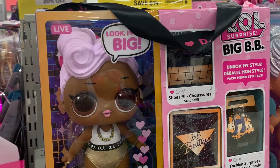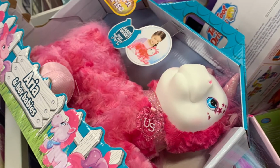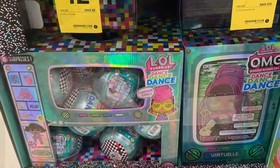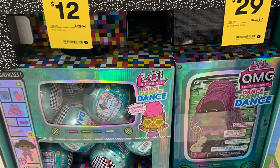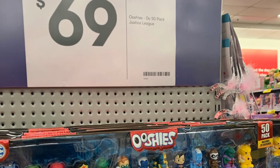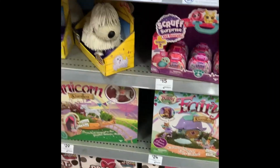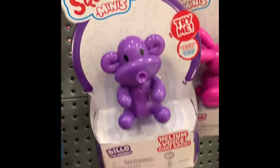I cannot understand the LOL surprise toys. They are everywhere and they are massively overpriced for what they actually do. Have a look as to what they do. Ask yourself the questions, what is the purpose of this? What is my child going to learn from using this toy?